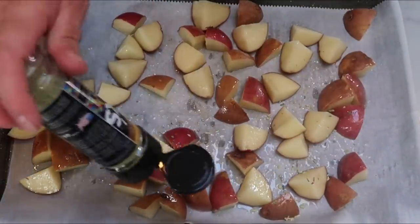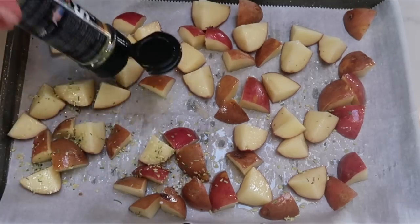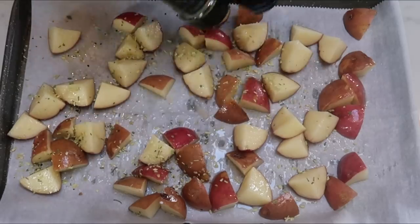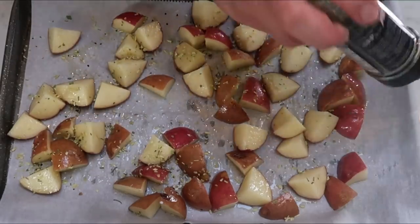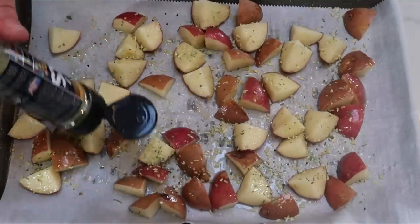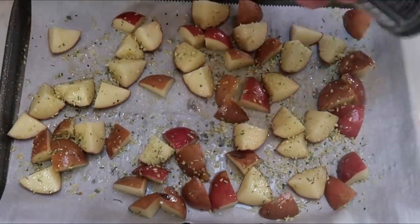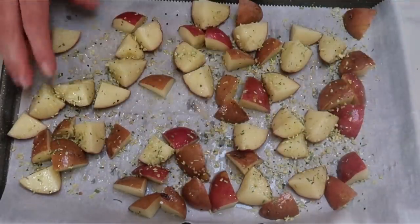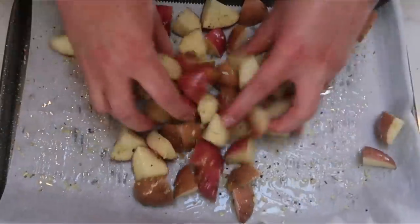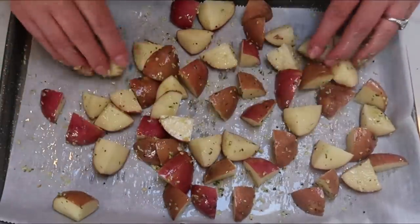Oh, I'm so excited. How yummy are these potatoes going to be, you guys? So excited. So I'm gonna do kind of the same process. I'm just gonna do my best to get a little bit of ranch on all the potatoes, but I am going to, again, just use my hands and mix this all together. Make sure that these potatoes are nice and coated in the ranch seasoning. Okay, so again, just mix them together. Make sure they all have a little bit of the seasoning on there. And then these are gonna go in at 375.